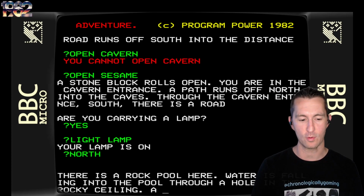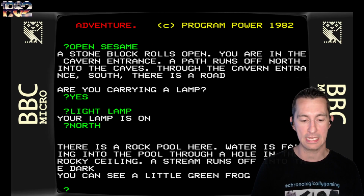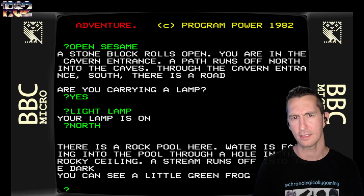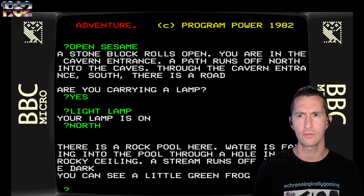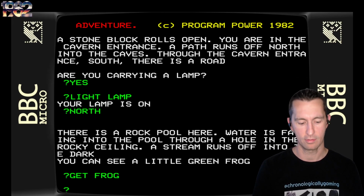There's a rock pool here. Water is falling in the pool through a hole in the rocky ceiling. A stream runs off in the dark, and you see a little green frog. Nice. Can we kiss it, and it turns into a handsome prince? Or maybe a princess, depending on which game we're playing. All right, so green frog. I don't know what to do with the green frog. Can I pick it up? Get frog. No way, I have it?